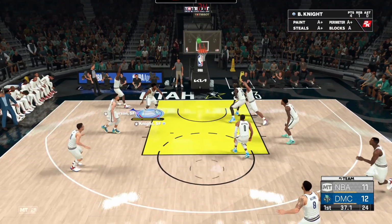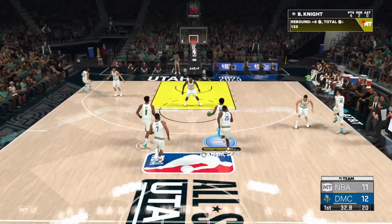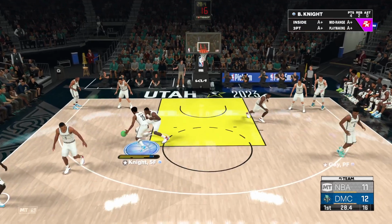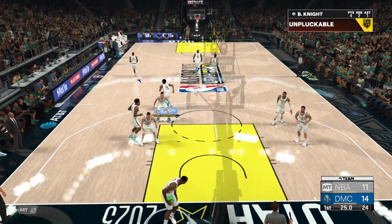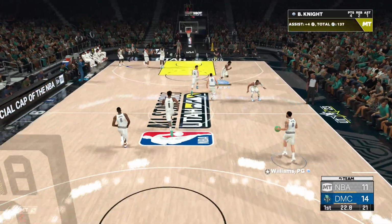Shoots off the step back. It's rebounded by Knight. To the inside. Here's Gay. Down low. Here's Garnett. What a pass to set him up. One sign of a great playmaker, hitting his man in stride.